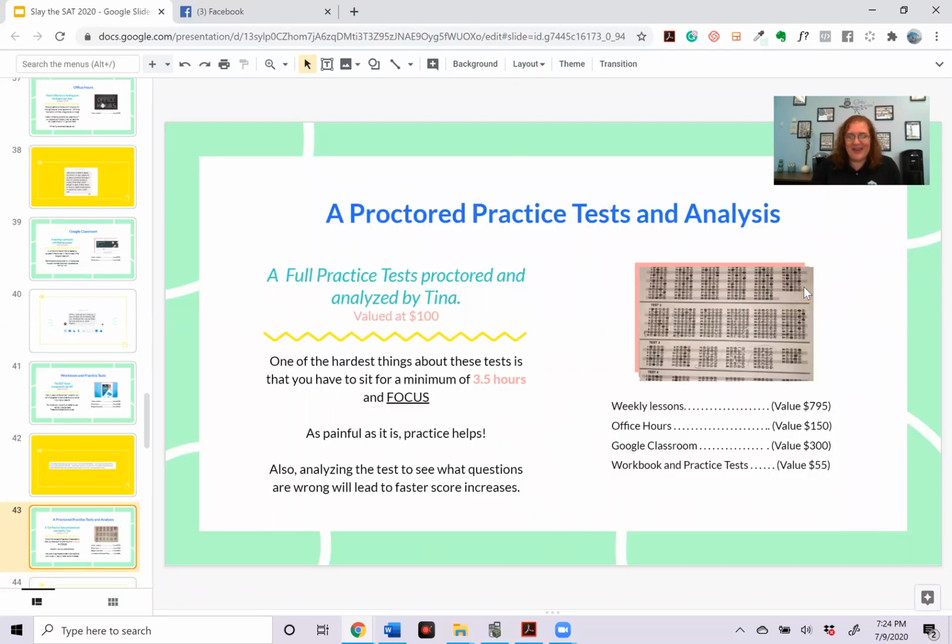So that's exciting. Another part of the program that I feel is key is that we do a full practice test. There's a proctored practice test 3 weeks into the program, to see if they can apply the strategies we're going through right away and are seeing improvement, but there's still enough time that I can jump in if we're not seeing the improvement that we want. One of the hardest things about the test is being able to sit for 3.5 hours and focus, so it's important that we practice that, and then we go through and analyze the questions that they got wrong.